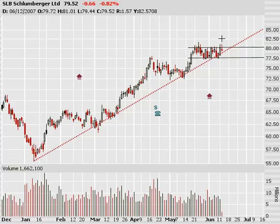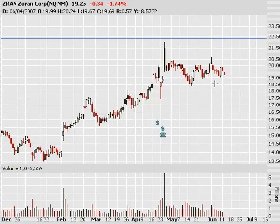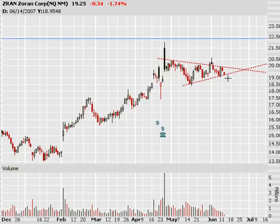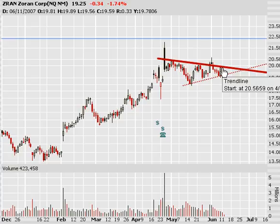Next, Zoran. And this thing's just kind of coiling up. That's all I really care to mention about this guy. Not much other than the fact that it's coiling. And maybe it breaks down here with the market, who knows. But if it does, and if it ends up breaking about $20 per share or so, I think the stock moves with some pretty good momentum. So keep an eye on it.